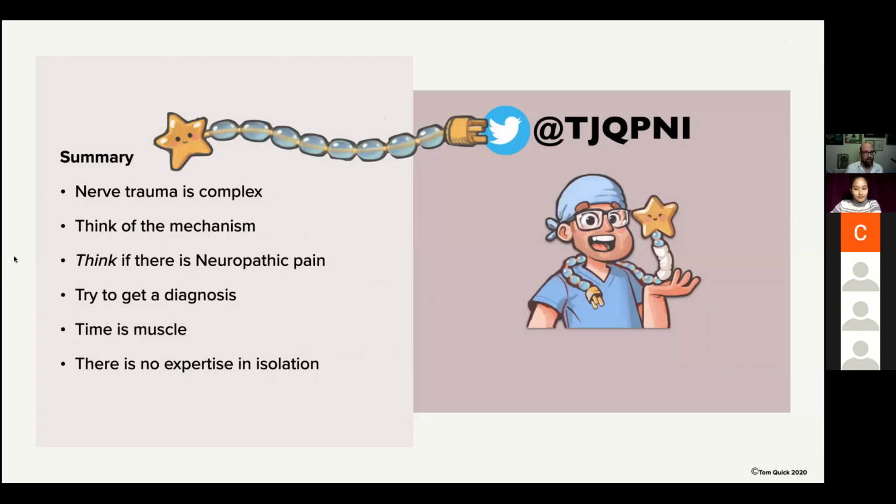In summary, nerve trauma is complex. You need to think about the mechanism. Consider neuropathic pain. Again, it's the most horrible thing to have. It can be cured or at least reduced in most cases. Always try and get a diagnosis. Remember that time is muscle. We can't leave things and just watch and wait. And there is no expertise in isolation. That means we all have to work in teams.